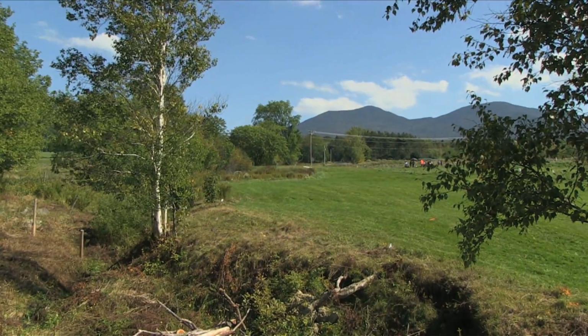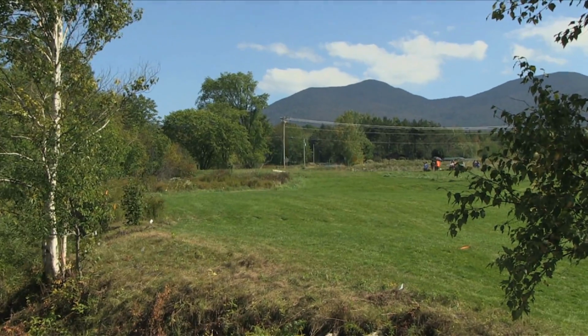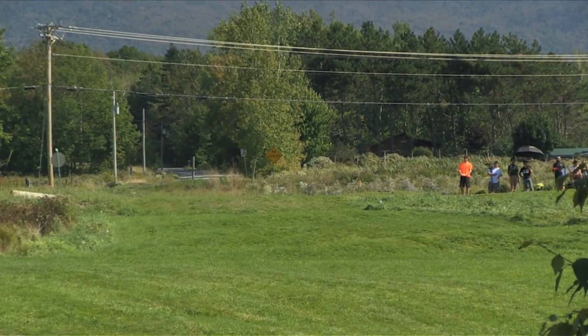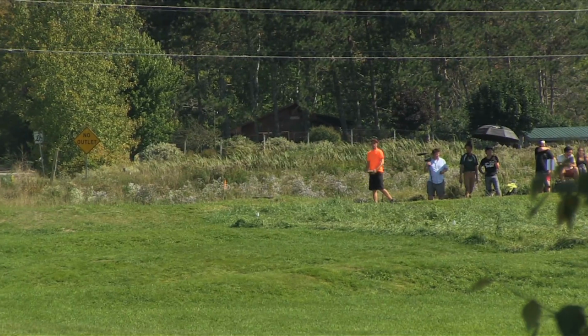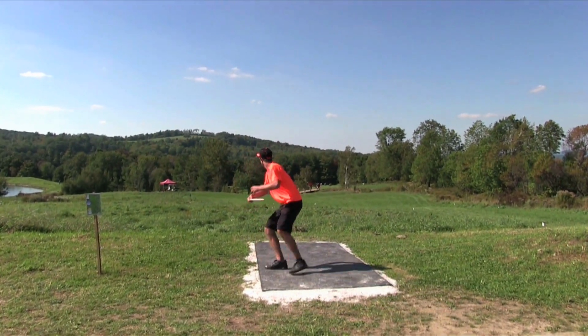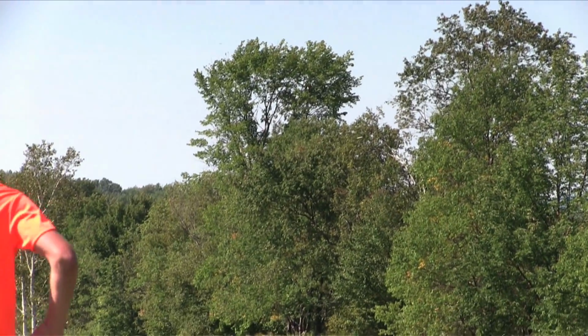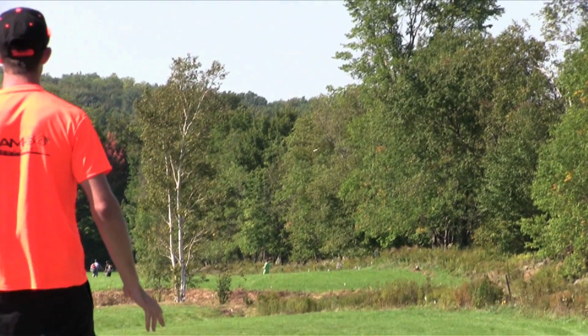All right, here is hole 7, and this is one of the signature holes on our new layout. This is over 1,150 feet. It's a par 5, and there is a choice to be made off the tee. Are you going over that, or are you laying up? There's a stream that runs right in front of it, and Ricky, you're going over here.